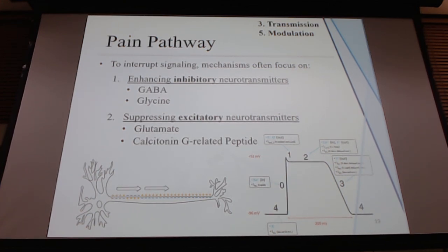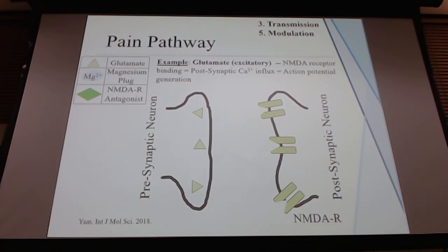Okay. So looking at suppressing excitatory neurotransmitters, this next slide is going to be an example. Okay, your slides that were downloaded do not look as pretty because it's the end of the cycle. So previously we have our presynaptic neuron, our postsynaptic neuron, and we have NMDA receptors that are on our postsynaptic neuron. Glutamate is in that N terminal. Okay, get ready, get ready. We're going to bind, that acts as a key to have calcium influx into the cell or into the neuron, and that's going to cause that action potential. Make sense? Awesome. Okay. One fun thing about NMDA receptors is that they have magnesium plugs.